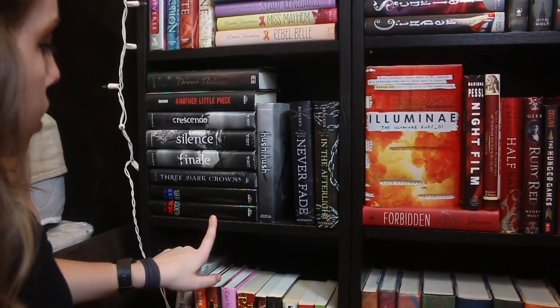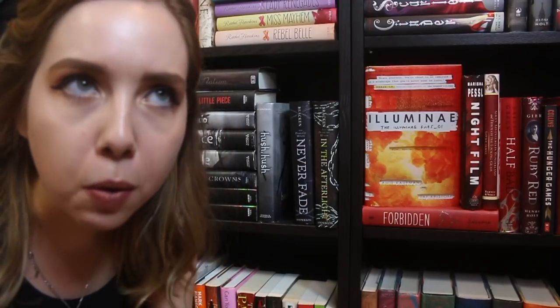Here we have more black-spined books. The Reboot duology by Amy Tintera, which is so underrated. Not enough people have read it. Every time I mention this book in a video, someone goes out and reads the series, which, good job guys. And then they always come back and tell me I just read this because of your video and it was awesome. So everyone who goes to read it loves it, so you have to go read it.